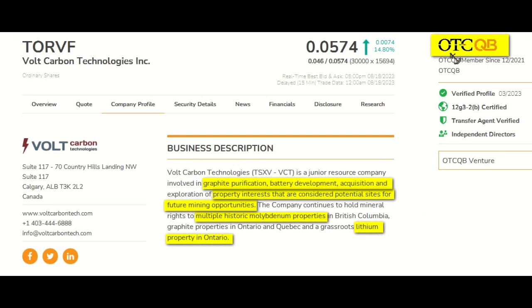All right. Okay, here's a little more about this company. They are OTCQB, which is the highest rating you can get. They're in Canada, so they actually trade on the Canadian exchange also. And what they're into is graphite purification, battery development, and acquisition of property interests that are potential sites for future mining opportunities. They have mineral rights to multiple molybdenum properties and also a lithium property in Canada, in Ontario. Verified profile, 12B certified, transfer agent certified, independent directors. I mean, these guys are top shelf, okay?